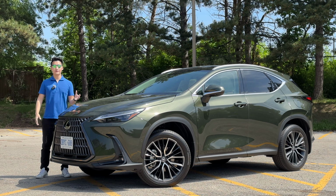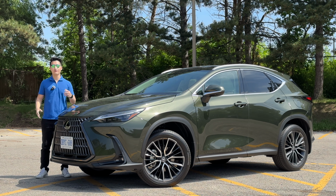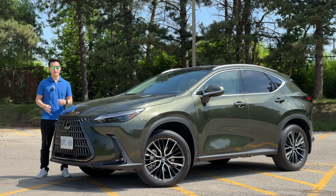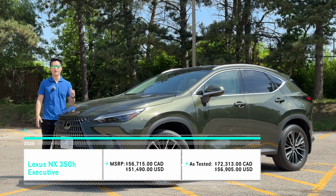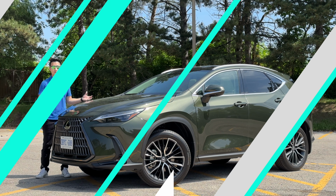The base NX 250 starts at about 53 grand Canadian, and the top 450h Plus plug-in model will set you back close to $80,000. Between those two trims, you've got 13 other variants, including this Executive 350h model, which after deliveries is gonna cost about 72 grand Canadian. So needless to say, you've got plenty of options.